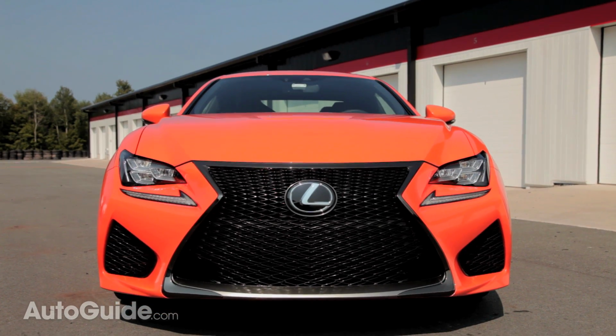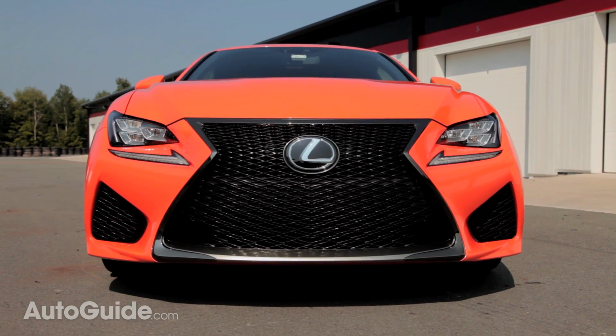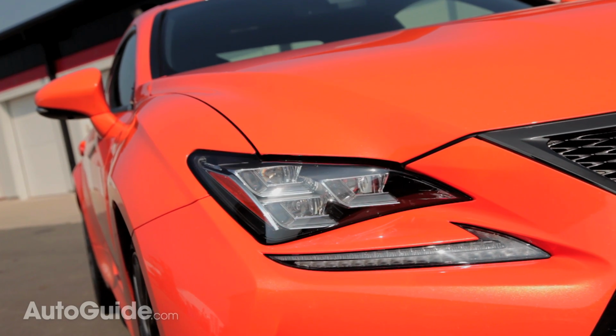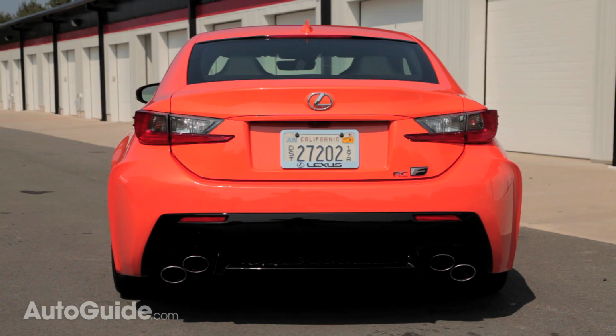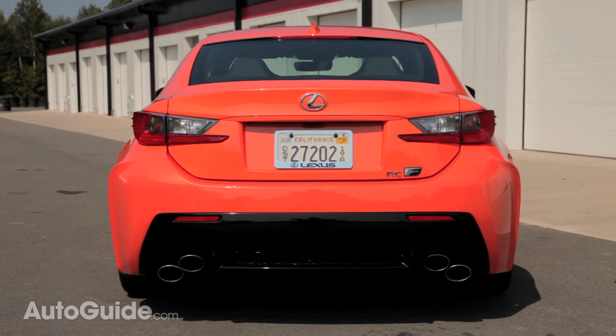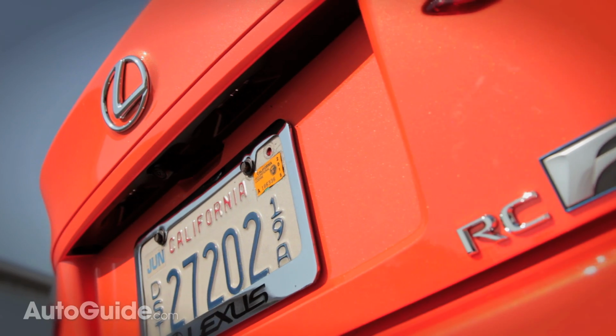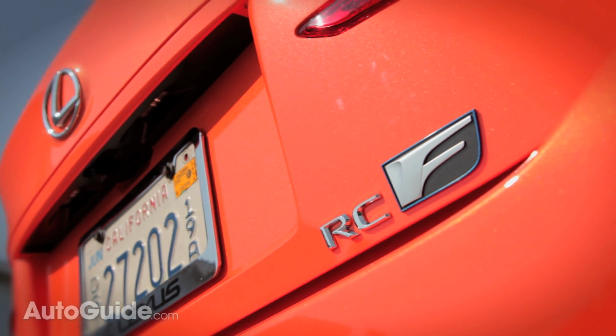And this car certainly looks the part. Its face is dominated by the company's massive spindle grille. The angular headlamps make it look pissed off at the entire world, and its back end is just as mean, punctuated with stacked quad exhaust tips. This car grabs your gaze and doesn't let go. It's the same story inside.